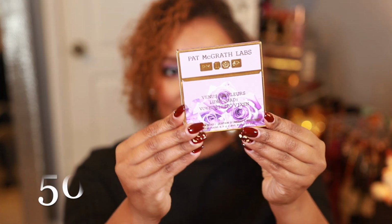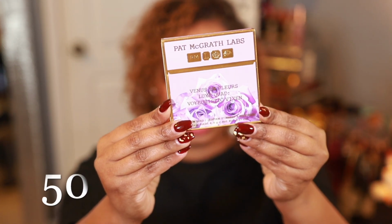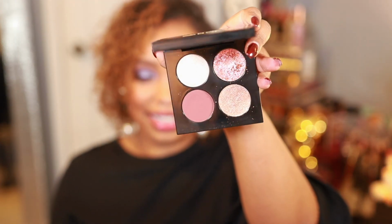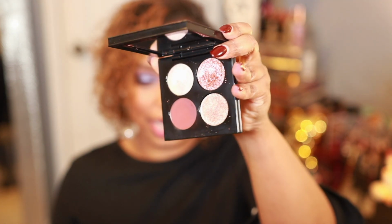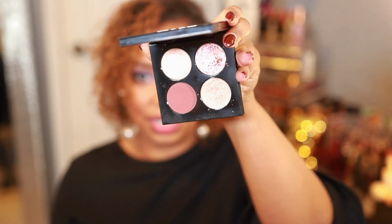This is the quad that came out with the blushes. This is the quad in Voyeuristic Vixen. Honey, yes, ma'am, I would repurchase this again. I would purchase this again because it is literally gorgeous. That dual chrome shade at the top is just one of the most beautiful quads I've ever seen.